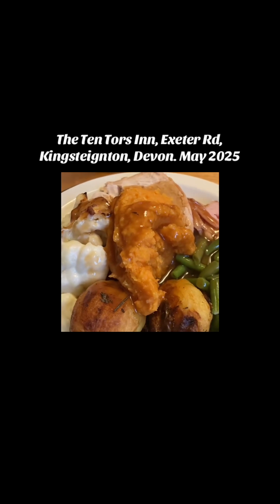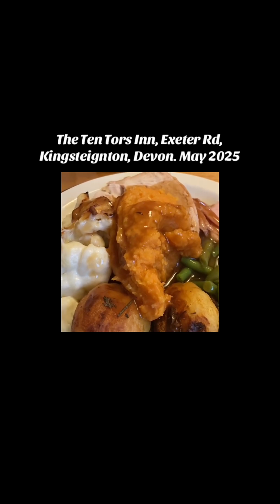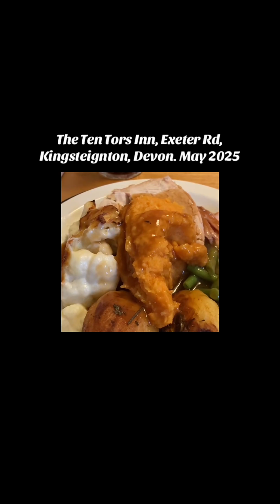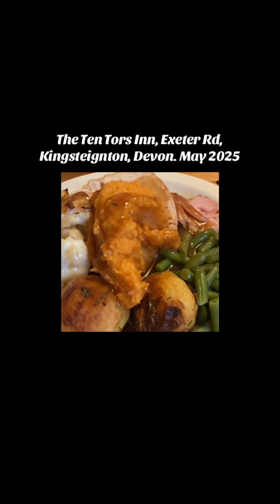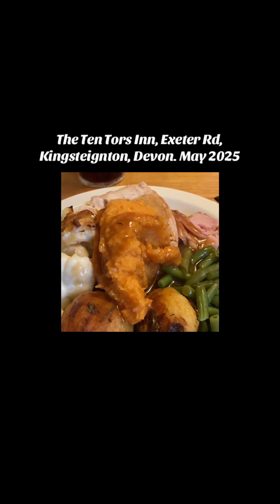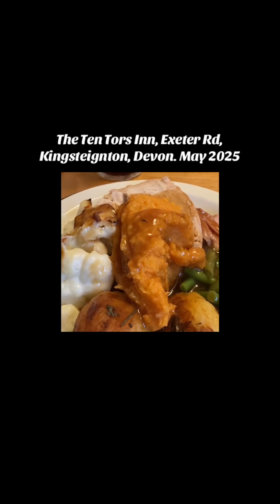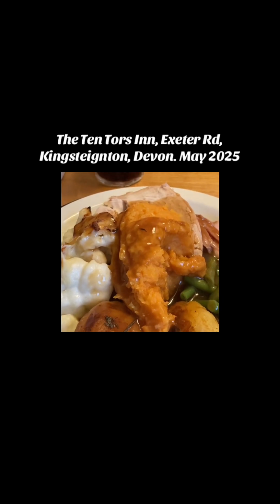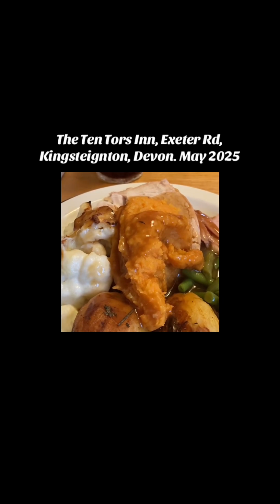This was the carvery. There purported to be 10 different vegetables. There really wasn't. The potatoes were leathery. The turkey was quite dry. The green beans were obviously frozen ones as well. And for the price point, again, I think it was £16.95 for that. Disappointing. It's gone downhill. We will not be going back. Chaotic service, chaotic booking system, a real disappointment. Don't go.